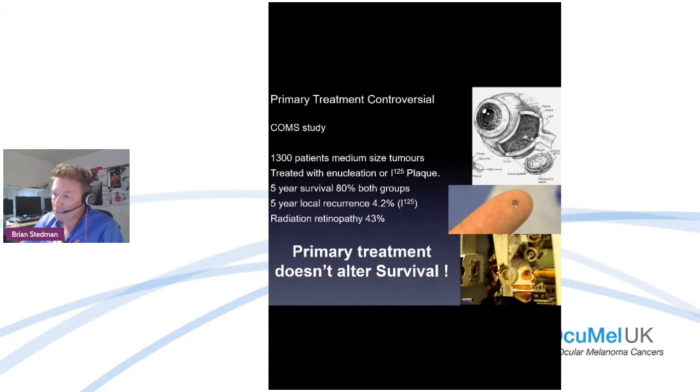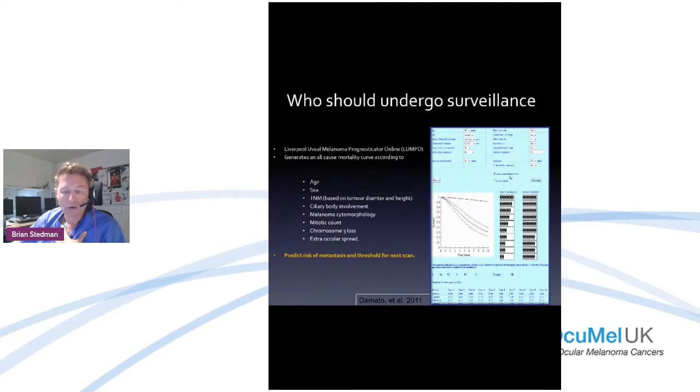They put these little markers alongside the primary tumor, and you can then have proton beam treatment, or the iridium plaque. So that's local radiotherapy placed up against the tumor. But the management of the primary isn't controversial, certainly from my understanding. What's important to patients, having got a primary tumor in the eye, is: is this going to kill me? And that's what most people want to know.